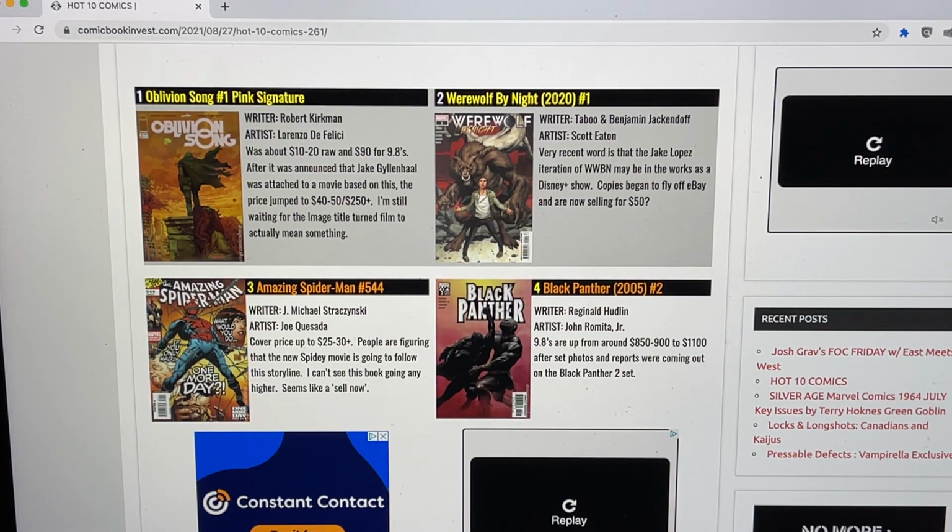It's a hot book. If you got that one in your collection, I saw somebody post the other day, I think it was Instagram maybe, that they must have had 20 copies of this book, and they're sending them out for press and grading. So yeah, there's definitely some money to be made.